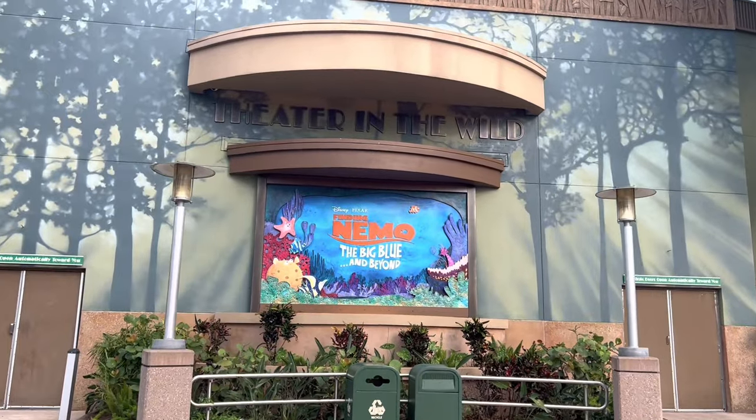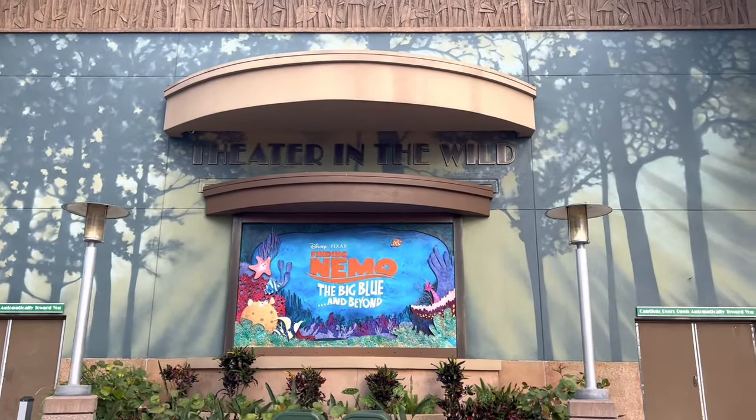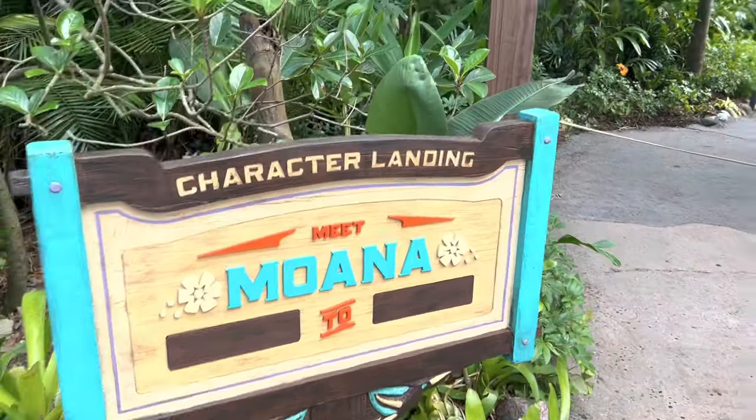We unfortunately did miss Nemo the Big Blue and Beyond. Today, Moana is meeting a character landing over here, right by the entrance to Dinoland USA, as well as over by Discovery Island. I did hear that was a very long line today, so if you want to meet Moana, maybe dedicate some time to that, because it'll probably take a while.